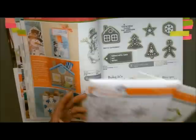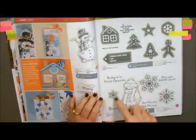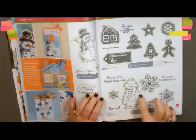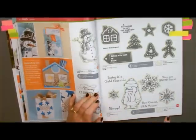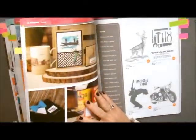So let me just put this aside for a second and show you a couple more things. So remember, whenever it's outlined in green, you know that there's a framelit to go with it. You know that there's a stamp set, there's a framelit, and there is a bundle. Okay, so now let's go up here.